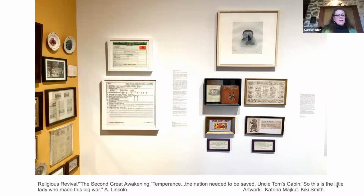And this section in the corner on the left are images from 19th century temperance manuals and pictures of the religious revival that was called the Second Great Awakening. The temperance movement was fueled by a feeling that this was a terrible sin to drink and caused abuse and financial downfall. The Second Great Awakening was like an evangelistic fire that spread throughout the country with camp meetings and things like that. There was a fear that America was facing a spiritual crisis and it needed to be saved.